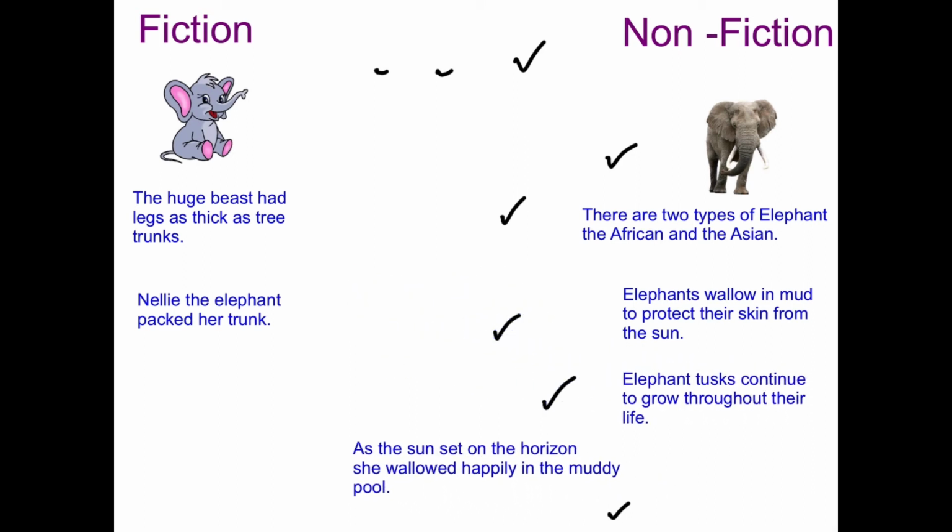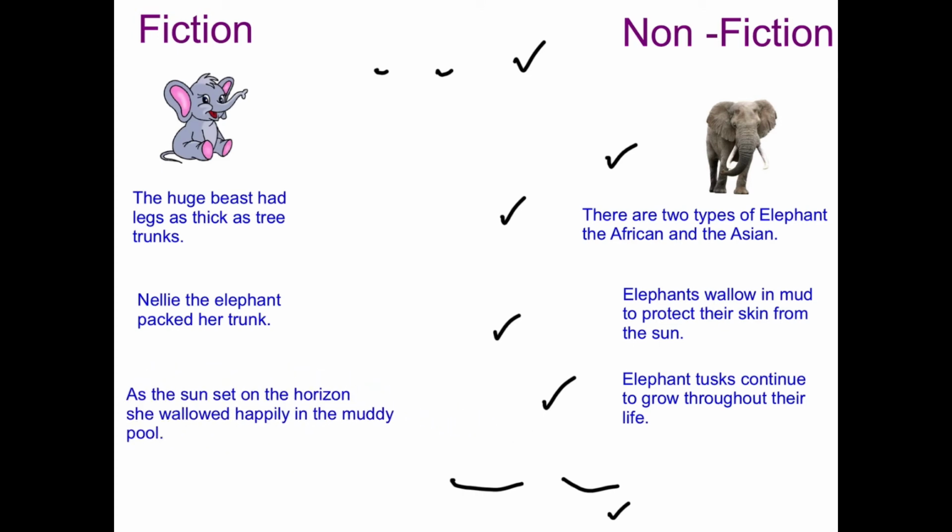As the sun set on the horizon, she wallowed happily in the muddy pool. So you might have noticed there we've got two adjectives. So we've got muddy pool. Actually, we've got an adverb there, haven't we? Happily. She wallowed happily in the muddy pool. So it's not telling you that she did that to protect her skin from the sun, which is the science fact. It's describing how she was feeling. So that's probably from a storybook.